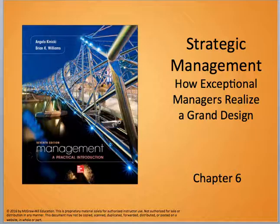We're going to be discussing strategic management and how exceptional managers can realize the grand design. And that grand design that is envisioned from the senior most leaders. But even with those senior leaders, understanding how to pull all those puzzle pieces together. So let's explore Chapter 6.